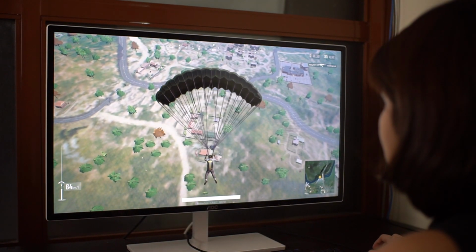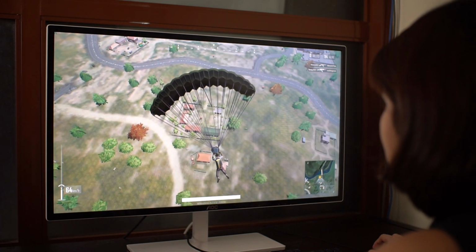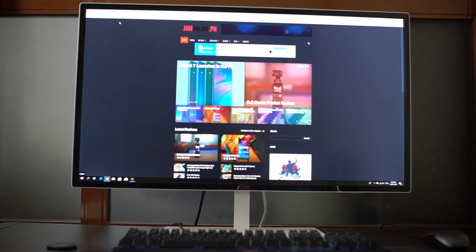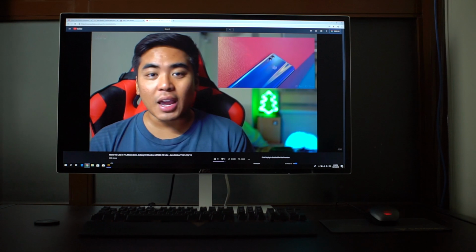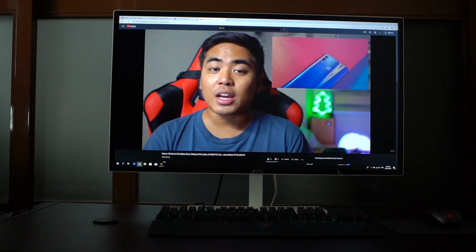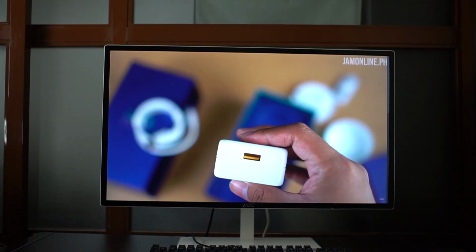So the AOC Q3279VWF8 features a 32-inch VA panel, and it comes with a high-resolution QHD panel. That's 2560 by 1440. That is pretty good, and quite good for a 32-inch panel. It also offers a 16:9 display aspect ratio, which is perfect for most games and applications. So you won't have any problems with its aspect ratio.